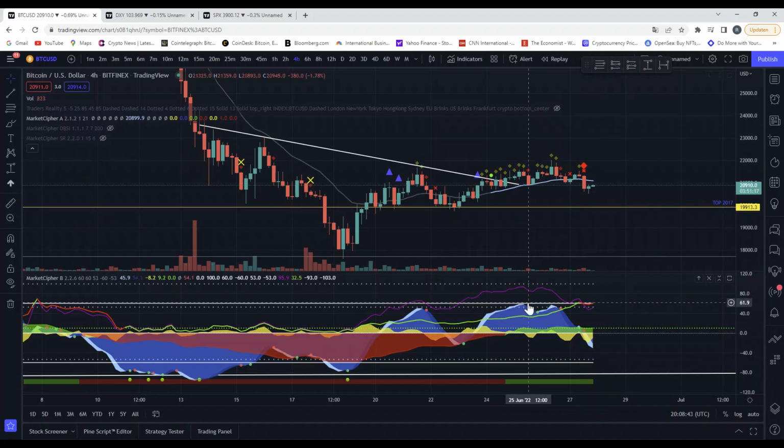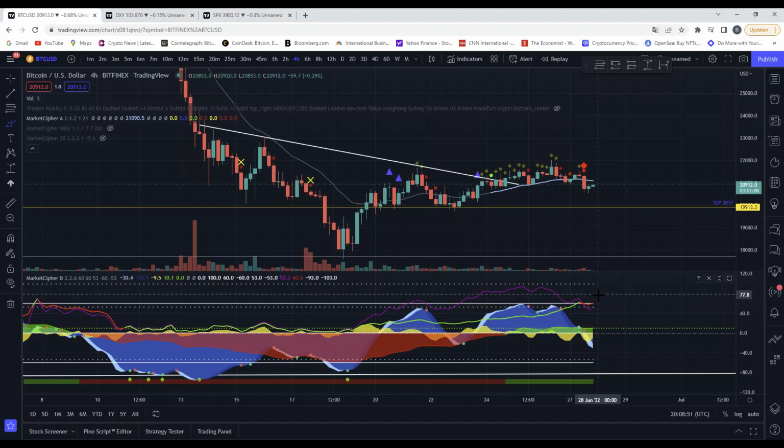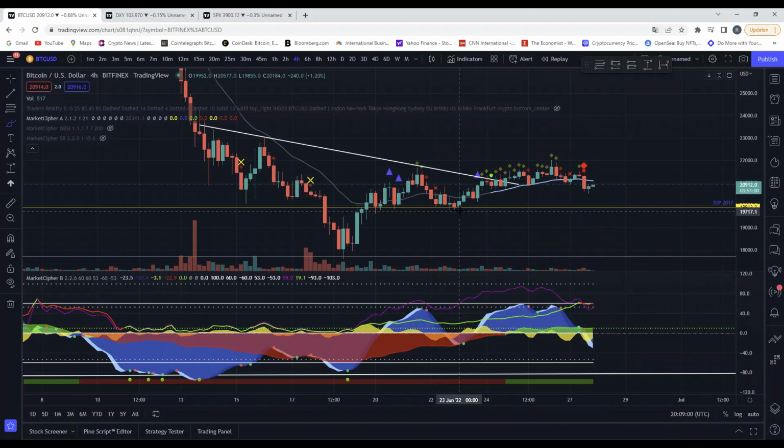I said in Friday's video that I was a little bit concerned about these RSIs being so split from each other. I said, well, if we're going higher and so split, that might be a little bit weak. And guess what? Now they are coming more together, but it looks like we are going to roll over. So yeah, it's going to be interesting to see.